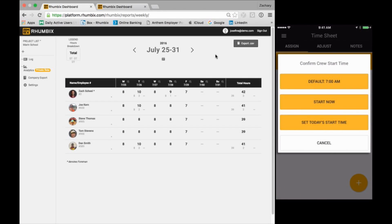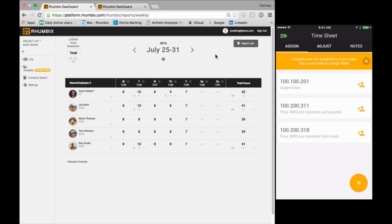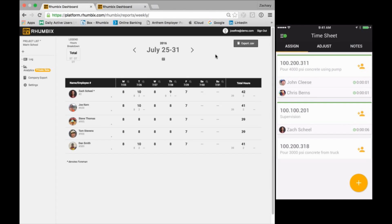So right now, it's giving me a warning screen. It says I have 3 workers that are unassigned to cost codes. And so this is what the foreman in real time will be going through and doing real-time cost coding instead of doing it at the end of the day or end of the week. So I'm going to assign myself to supervision. Next, I'm going to assign both Chris and John to the 4,000 PSI concrete. And so what you'll see now is the stopwatch begins accruing hours to those cost codes. And so this is what we mean by real-time cost coding.